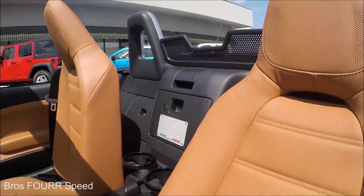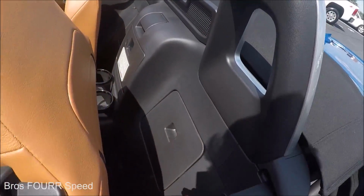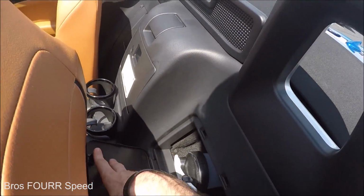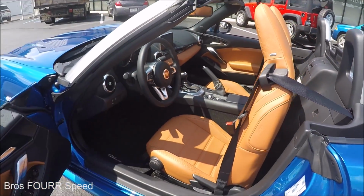And let's go ahead and take a look behind the driver's seat. So we'll just pull this forward. And I do have a water bottle in here to give you reference at home. It's about that deep. So again, with those 3 compartments, you have plenty of room in this car. And now we'll go ahead and check out the trunk space.